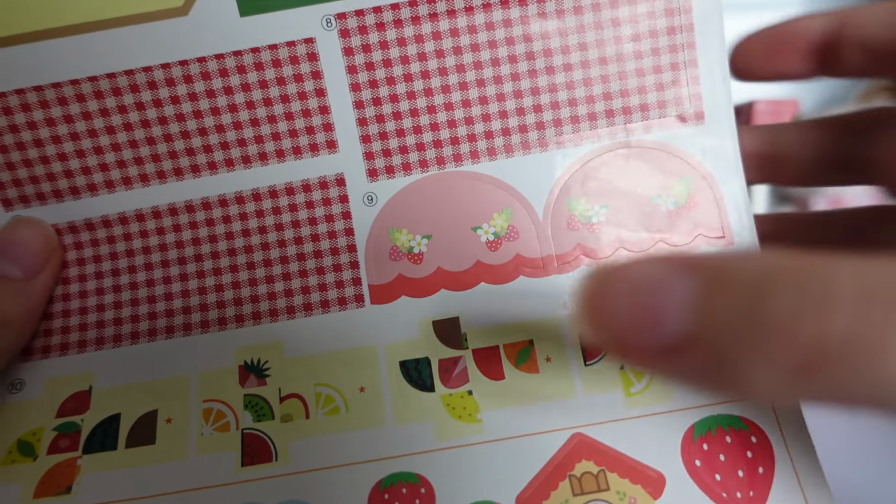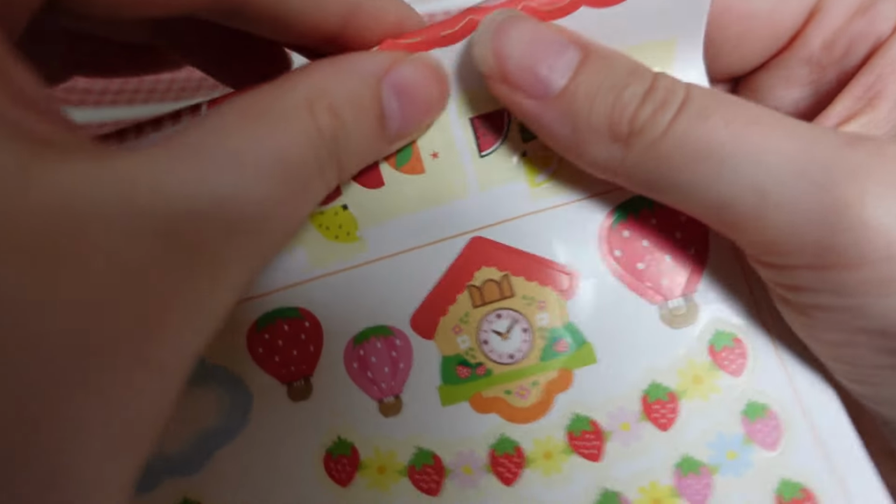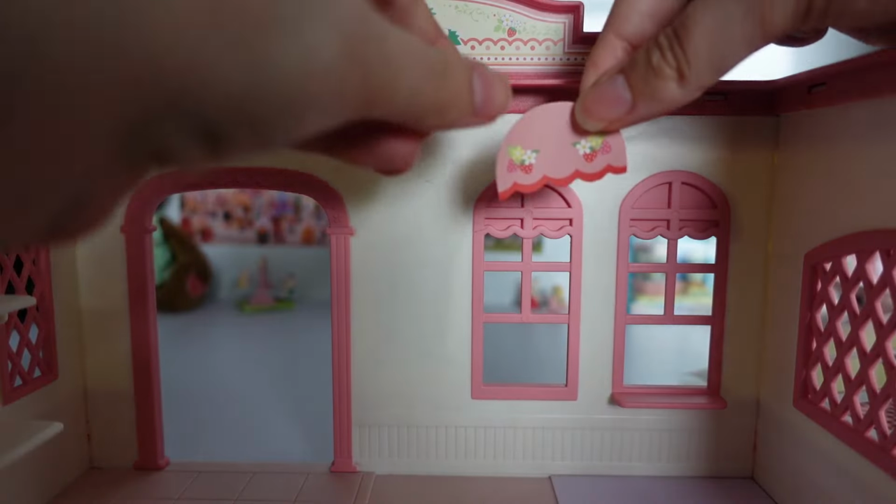Okay, let's keep going with the stickers. These two cover up the tops of the windows. And go on like this.